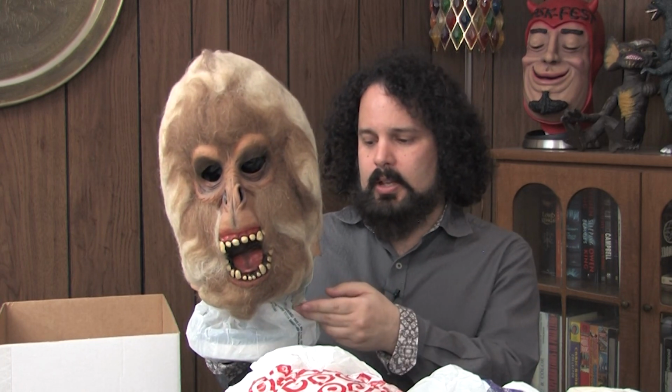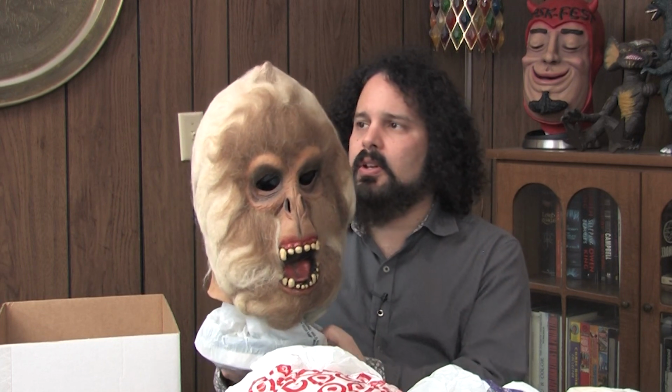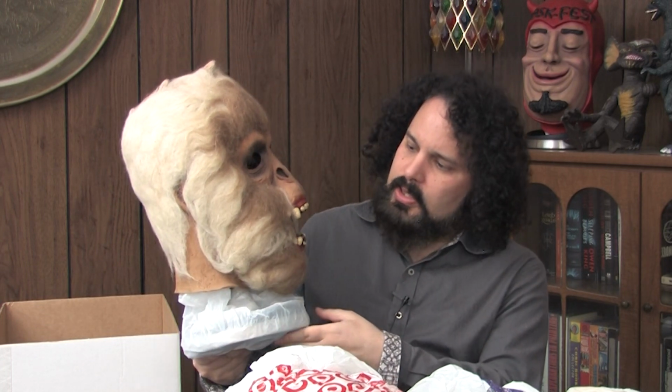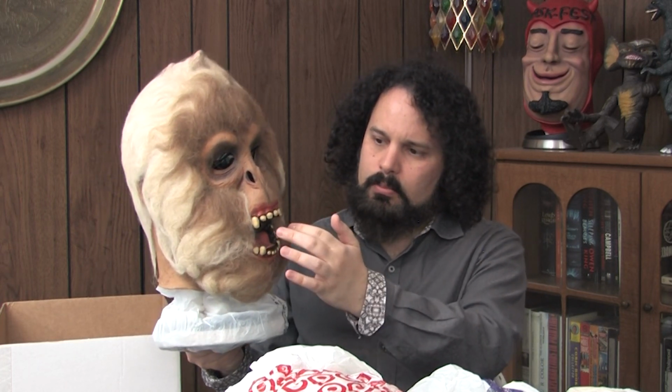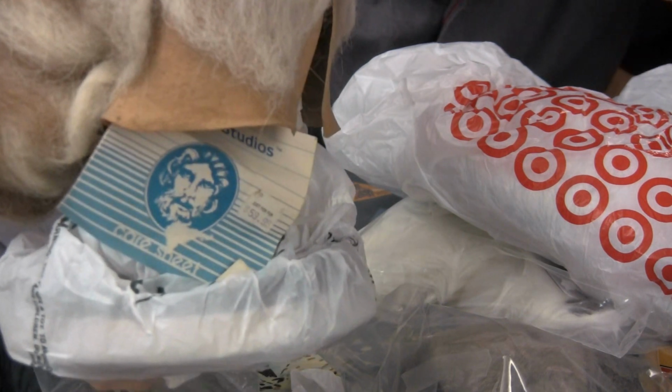Well, this is a Don Post Studios Yeti mask. Now, this was originally introduced in the 70s, but then they changed it. It originally had sharp teeth, and the mouth didn't go in as far. And they changed it to give it more blunt teeth and more of a mouth. But this is a Yeti. And he still has his tag. Let's see if I can get this over here. Here you can see his tag.